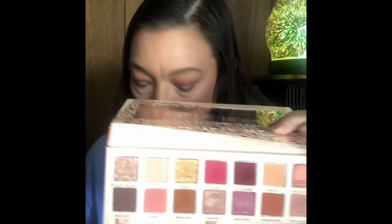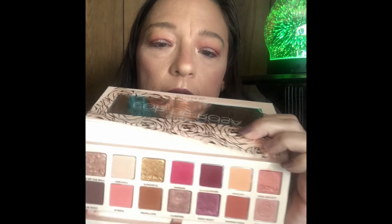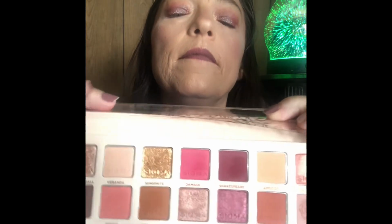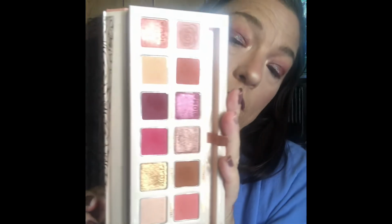That's these. Let me see if I can turn this lighting down just a little bit. There we go. This is a nice fall, summer palette. I will swatch some of these. I will swatch the Quarter Rosa palette. Has the actual rose in it, like the blush. So I'll swatch that beauty.